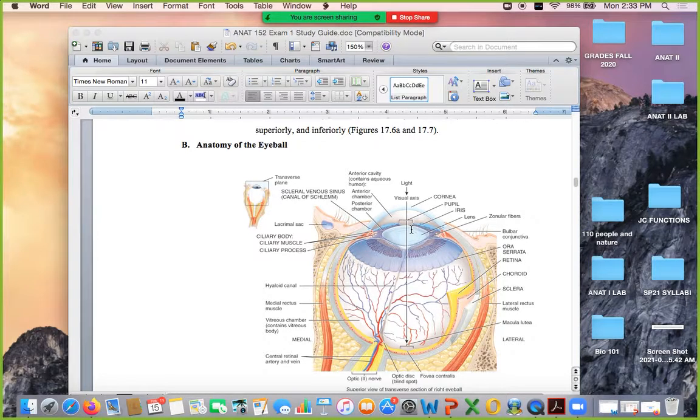All of these are going to have fluids that have different viscosities. As the light goes through those viscosities, it refracts or bends. Hopefully, if we have good vision, it allows us to focus here in this region, which is the fovea centralis of the macula lutea. This is our highest point of visual acuity, on this area here, which is called the retina, or photoreceptive layer.